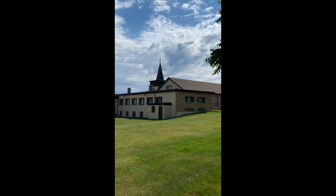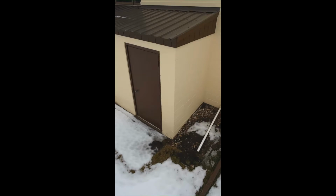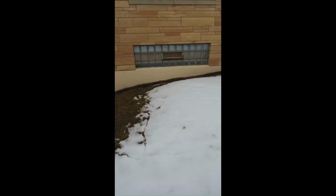As we look forward to 2021 projects for providing a welcoming space, we look toward fixing our water issues in the basement. This will protect the foundation of our church. Water comes into the basement when spring snow melts happen and when rainwater pours in.